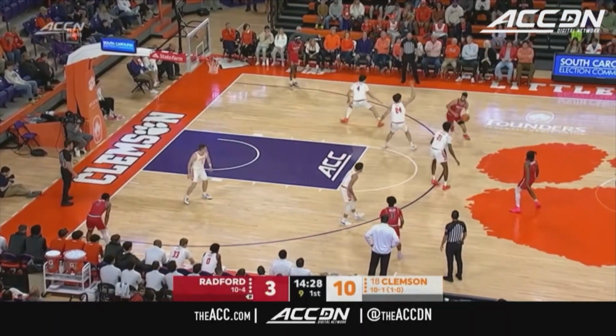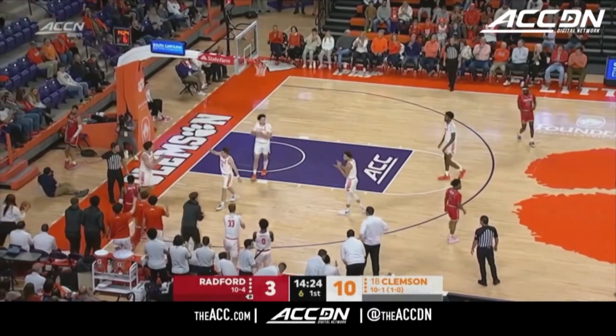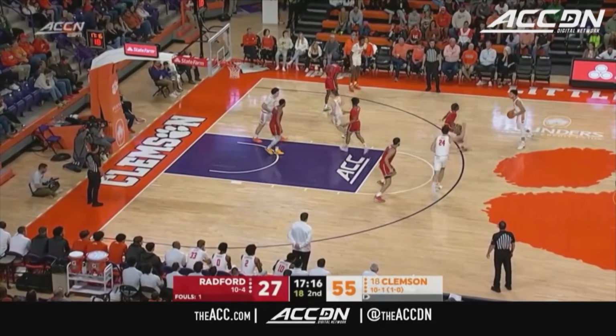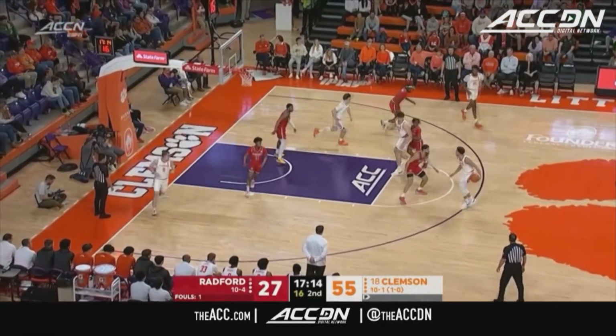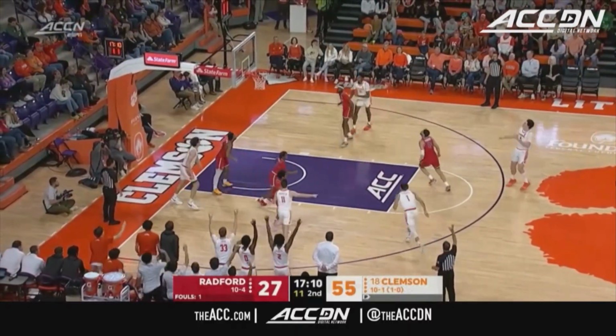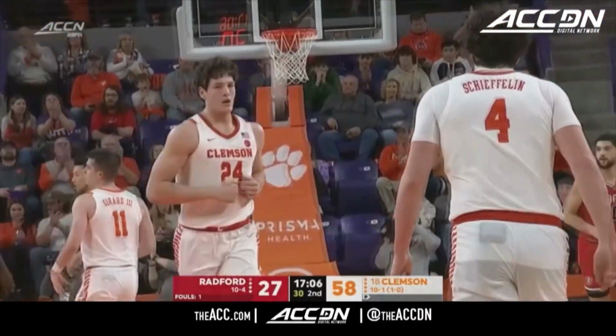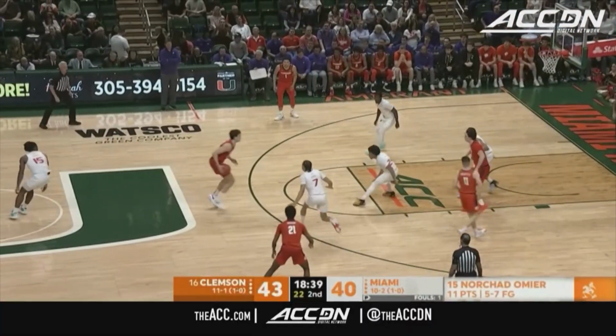Radford led moments ago 3-2. Turner on the drive around Hall, who swats it away. Tigers played at the rim. Yeah, able to lay it in. No rim protection right now for the Highlanders. Hunter lobs. Hall kicks. Shefflin delivers. Outstanding pass right there by P.J. Hall. And getting it up on the board quickly.